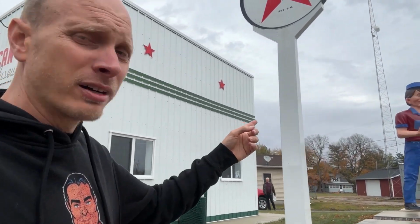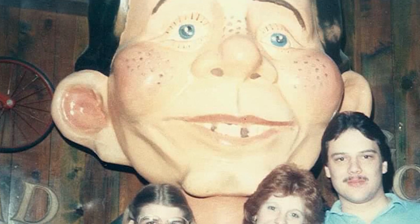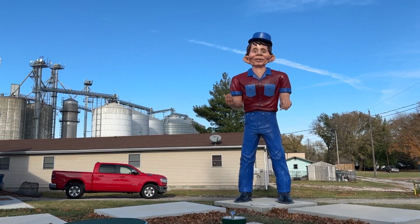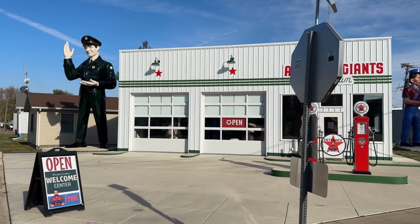And then over here, I've got the Snurd that came from the Wagon Wheel in Ohio. And as you can see on the ground over here, we've got all these extra pedestals or platforms, and these are for more Giants when they arrive.